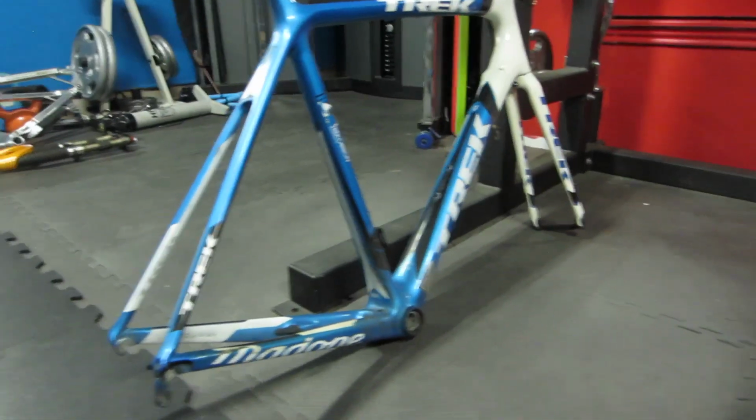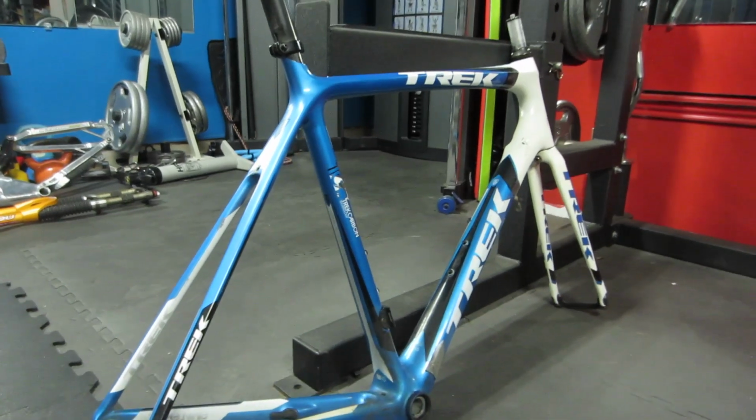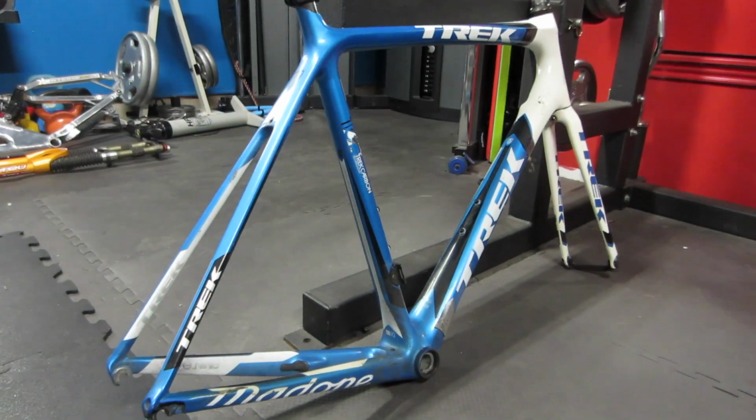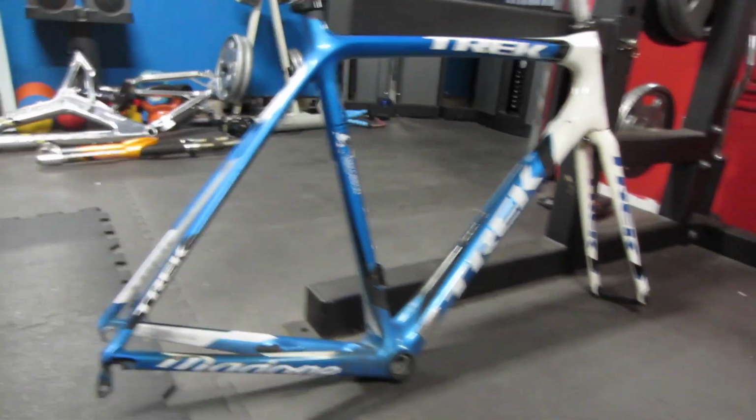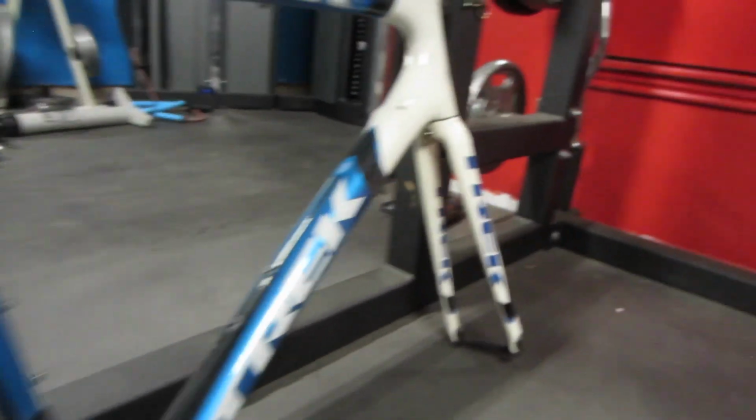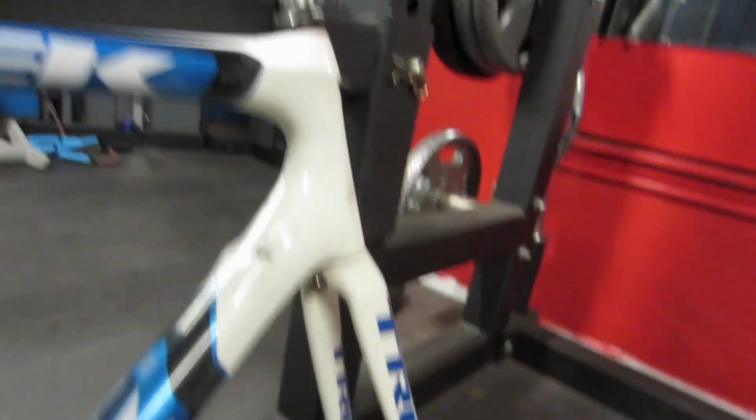Speaking about bikes, I think it might have been last weekend, I picked this thing up for 15 bucks. This is a Trek 5.9 Madone carbon frame. This was $15. Now I know the fork for sure is good, right? But the question becomes this little thing right here, and that's why he sold it to me.